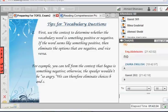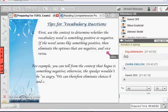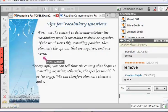Thank you. Okay, tips for vocabulary questions. First, use the context to determine whether the vocabulary word is something positive or negative. You have to understand whether this new vocabulary word is something good or bad. If the word seems like something positive, then eliminate, eliminate means delete or skip, the options that are negative, and vice versa.